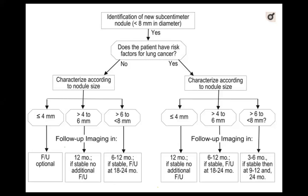ACCP divides the less than 8 mm into 3: less than 4, 4 to 6, 6 to 8. Are you with me? Again, the risk stratification has to be done. Does the patient have risk factors for lung cancer? If it is no, it goes down into this pathway. If it is yes, it goes down into this pathway.